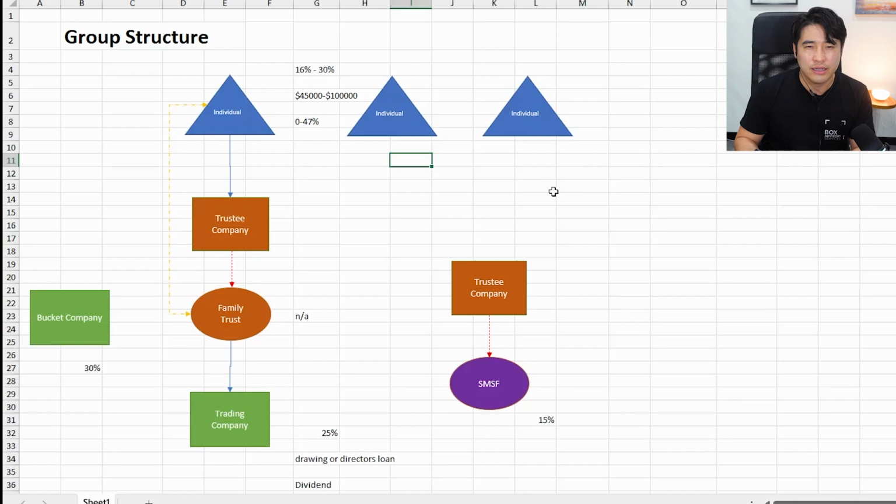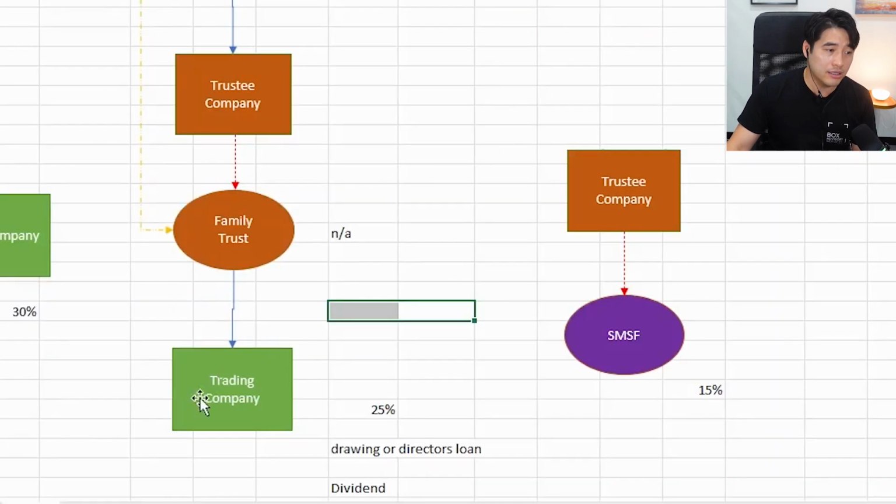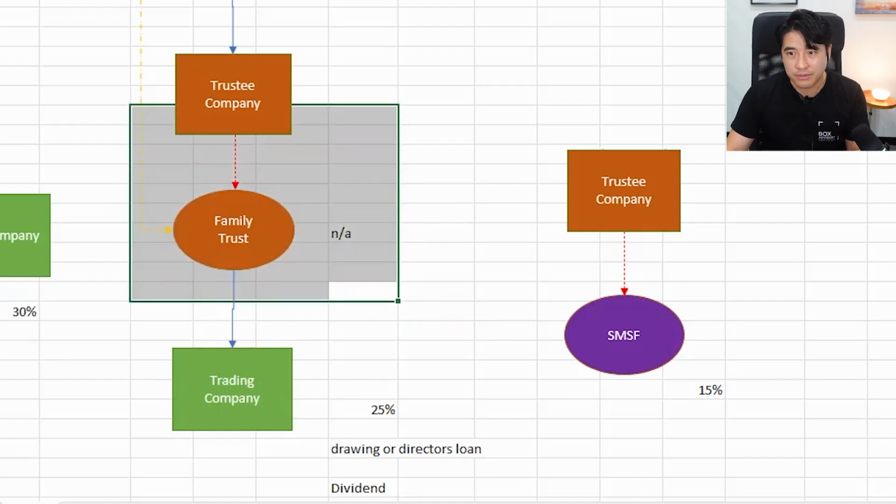The ATO has been very tough on taxpayers when it comes to trusts now, and they're scrutinizing trusts a lot lately. That's why I generally like companies a lot more now compared to trusts, but the trust is still very useful because it gives you flexibility. Cool. So that's what you need to do.